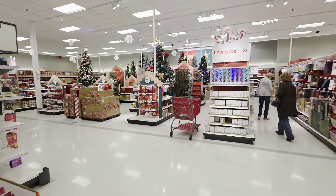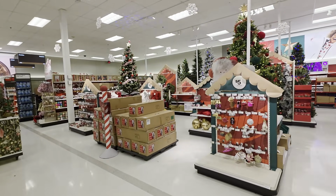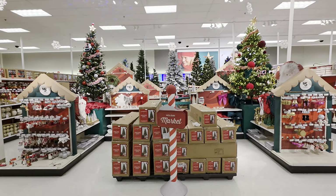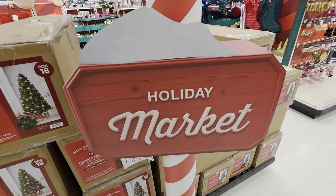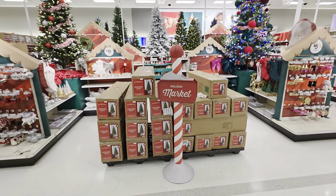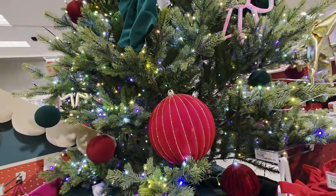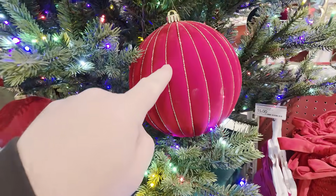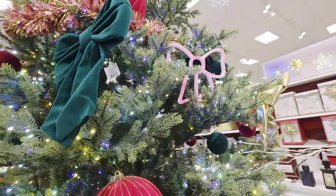Yeah, here we go. Now we're getting into it. Look at these Christmas trees back here. Their Christmas and Halloween setups always look awesome in these stores. They make it so easy to get into the holiday spirit. Look at this, the holiday market, and that looks like a giant candy cane. Look at the size of the ornaments on this tree here. These things are enormous. They're almost the size of a basketball. And that's like a felt material on these. We got some bows. We have some neon.